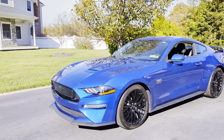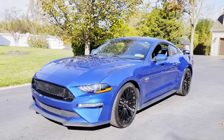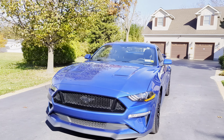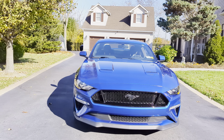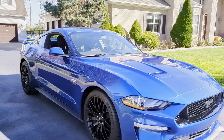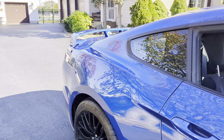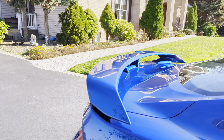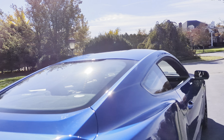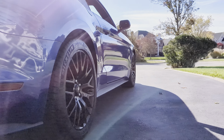I also had a California special myself with a Supercharger. That car had about 700 horse. I prefer the automatic. This 5.0 Coyote motor revs so fast, you barely have room to shift it. So the automatic is nice. Car really speaks for itself. Fire it up for you.